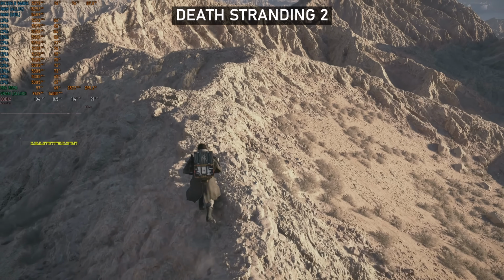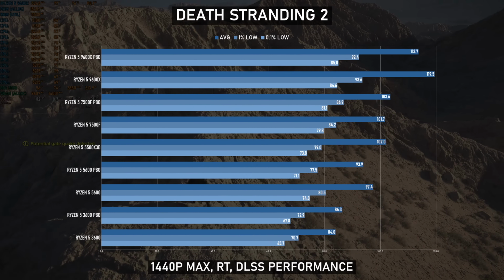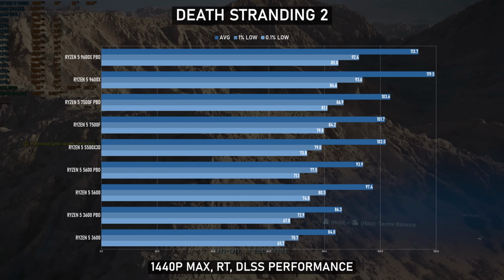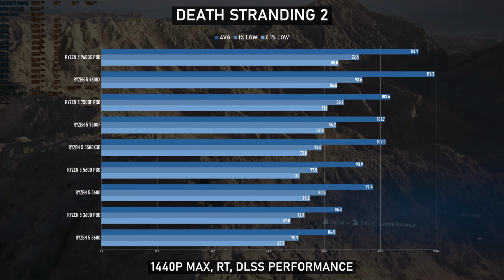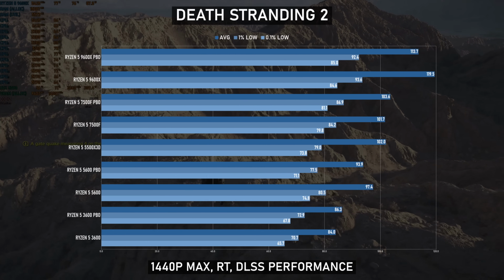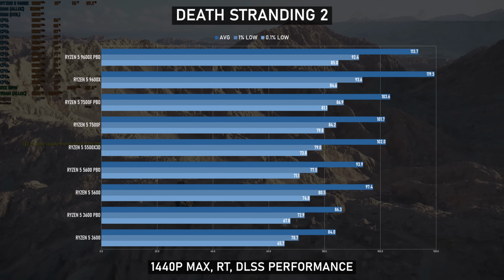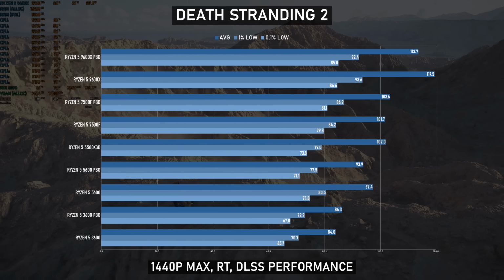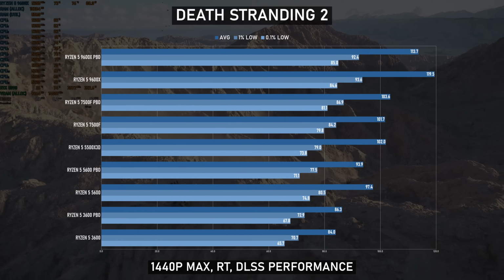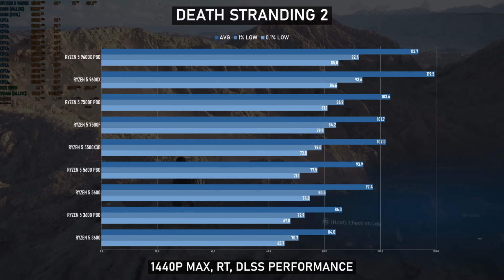Death Stranding 2 doesn't seem to take too well to PBO overclocking. The 7500F was within the margin of error when comparing PBO on versus PBO off, but both the 5600 and 9600X showed negative scaling. Weird. Anyway, the best 9600X result was just 42% beyond the 3600 here, and it didn't particularly look like a GPU bottleneck.